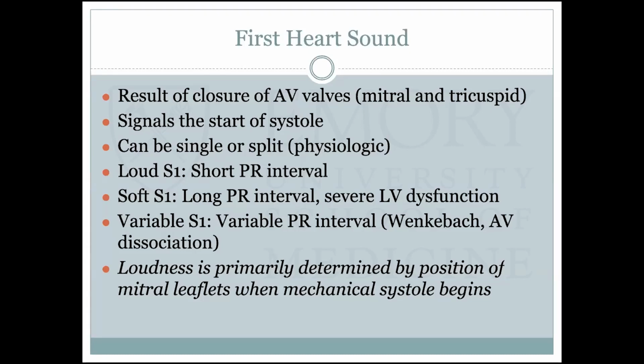Again, this can also happen with severe LV dysfunction, when the ventricle just cannot generate the necessary force to forcefully close the mitral leaflets. So if you see a loud first heart sound on a boards question, maybe they might be leading you down the WPW pathway. If they say soft first heart sound, think first degree AV block or maybe severe LV dysfunction. If they say variable, again, think something that makes the PR interval variable, like Wenckebach, AV dissociation, potentially pacemaker malfunction, etc.